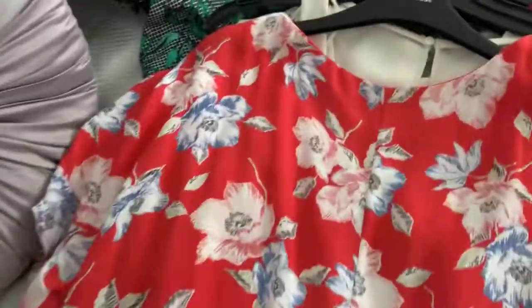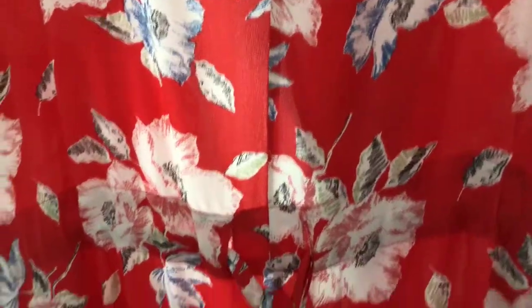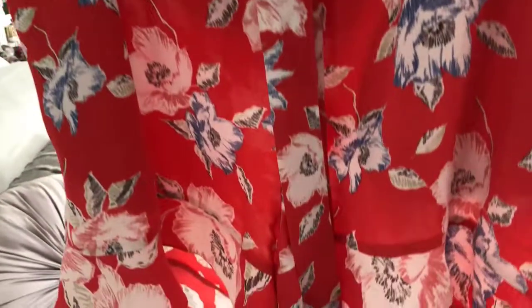This is from French Connection as well. This really cute play suit. If you watch my weekly vlogs, you've already seen this. It's got a little frill at the bottom. Really pretty print. Yeah, that's that.